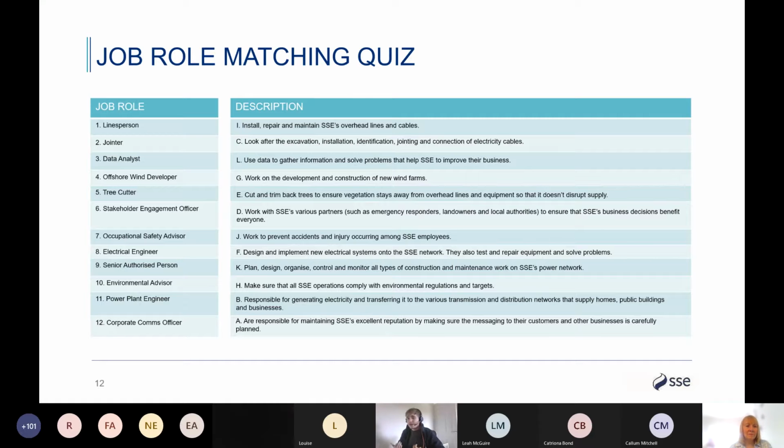So corporate comms officer is not only there to make sure that we have an excellent reputation and that we don't get too much negative press, especially unwarranted negative press, but also mostly there to make sure that when we are communicating to the general public, our communication is understandable. As an engineer, I can appreciate that sometimes my explanations are way too complicated, whereas a corporate comms officer will be like, no, you need to rephrase that in a way that someone else is going to understand, because we want our customers to understand what is happening and what is going on.